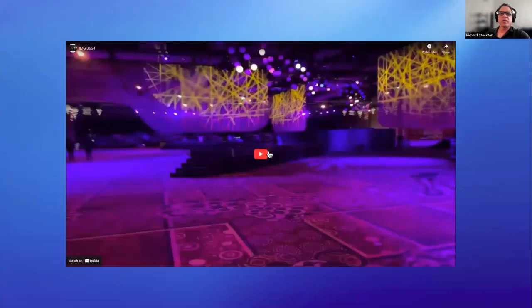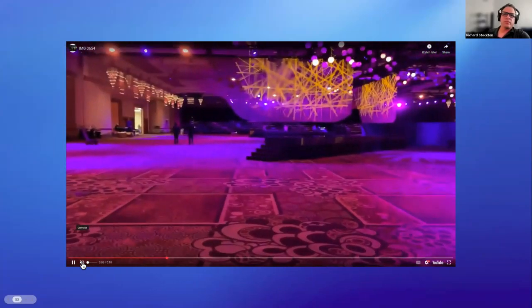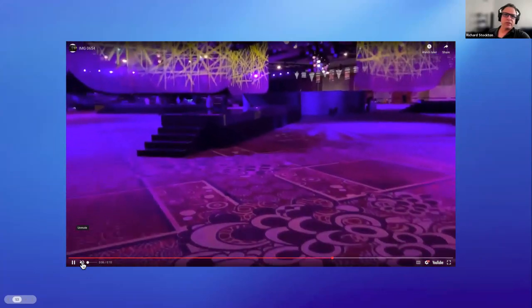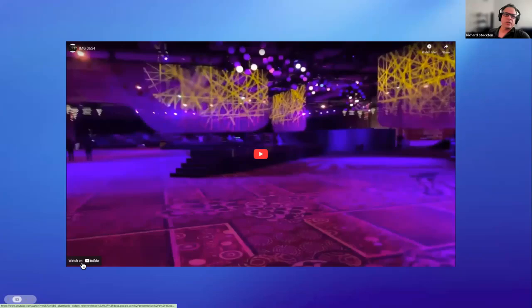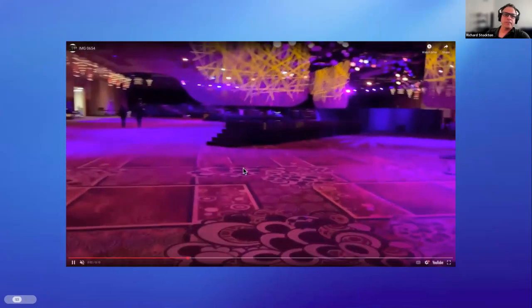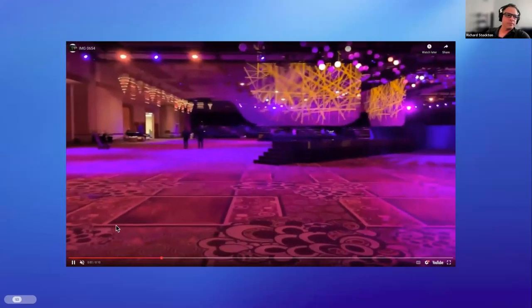Here's an example of a walk test. This is me. This is a Mandalay Bay Ballroom, 65,000 square foot show, and I'm walking every area as much as I can, and I do that with every microphone and every in-ear system, in-ear monitor.